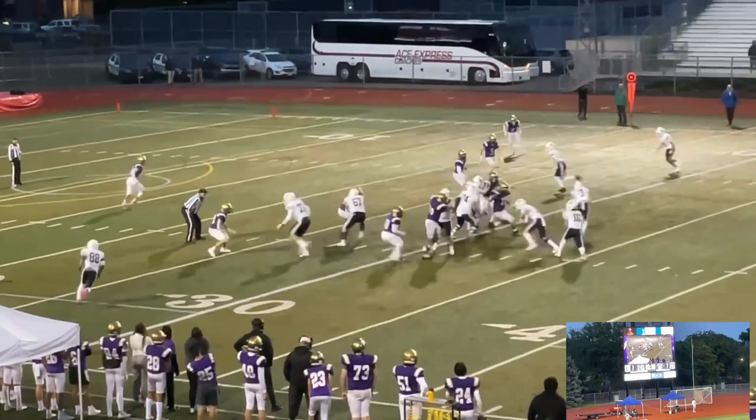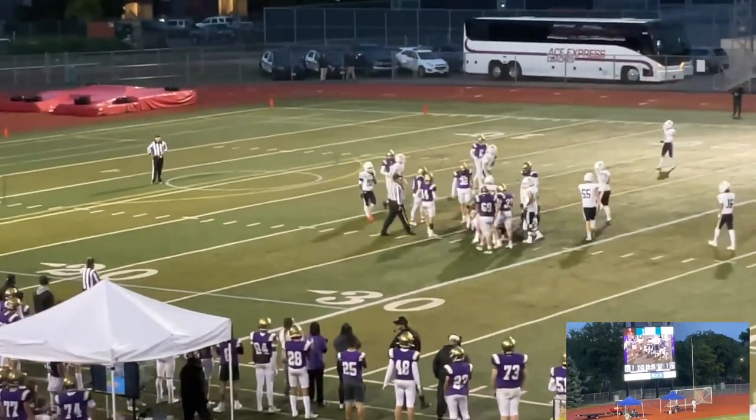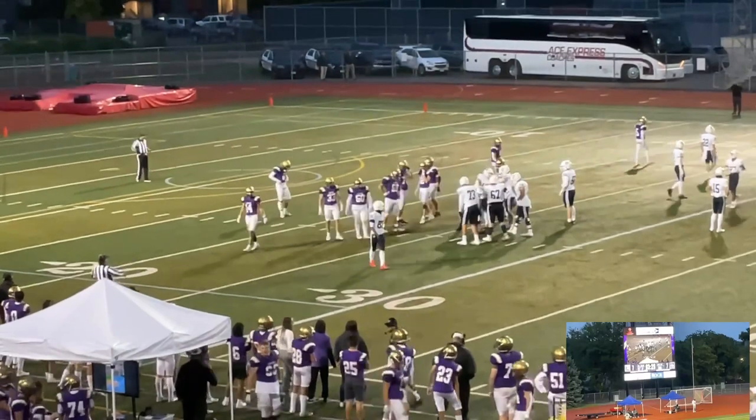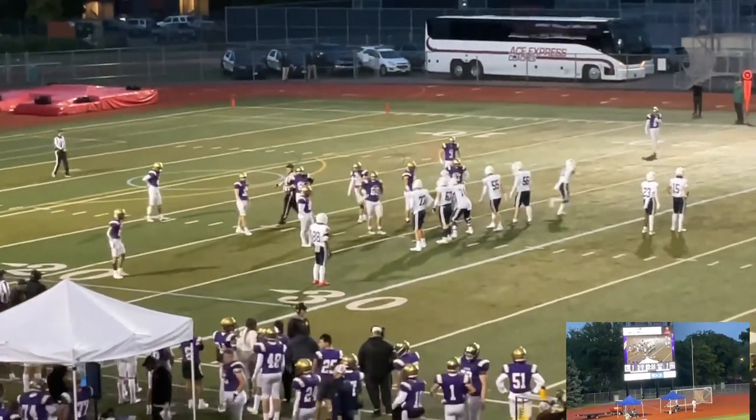Man in motion. Handoff up the middle. It's going to be hit down. Aaron Estrada. Gain of a couple. Porter Park came up with the assist as well. Second and 7. Ball on the 26-yard line.